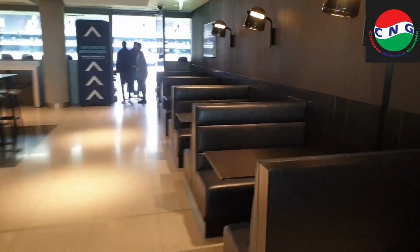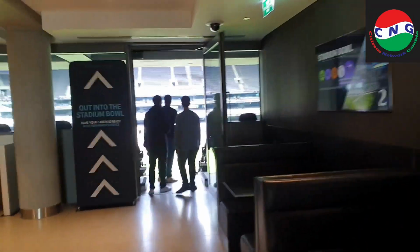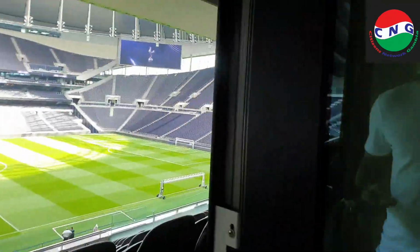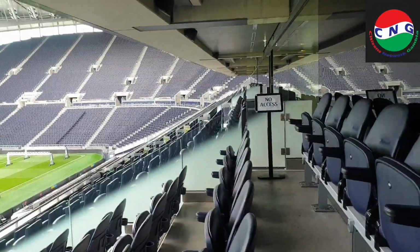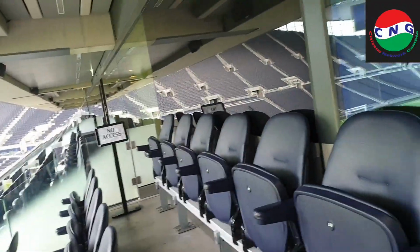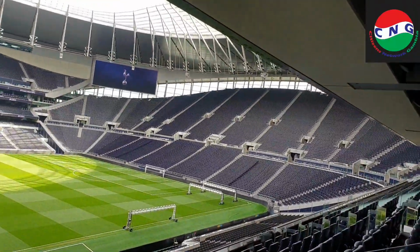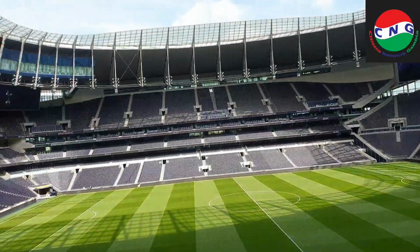One area in the stadium, we're walking down to the executive box at the stadium itself. And then you can see the hospitality area. That's where it is. So walking towards the stadium bowl, which is the entrance. As you can see, this is the executive area, executive box, and the stadium itself is here. This is the pitch side, and the stands over there.